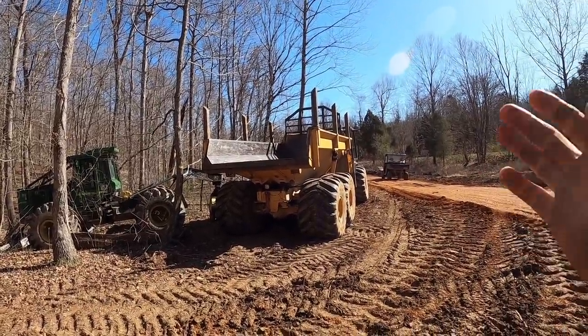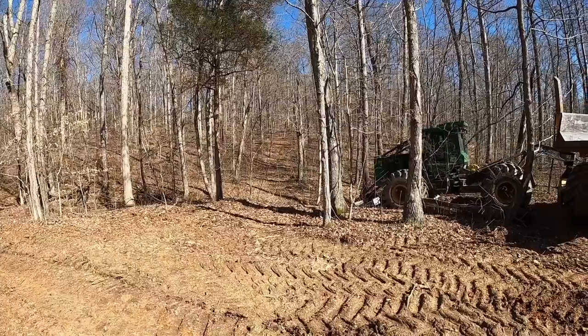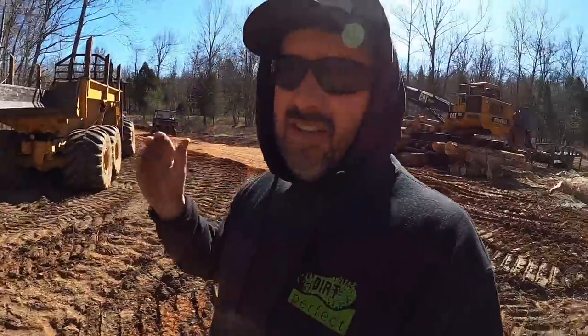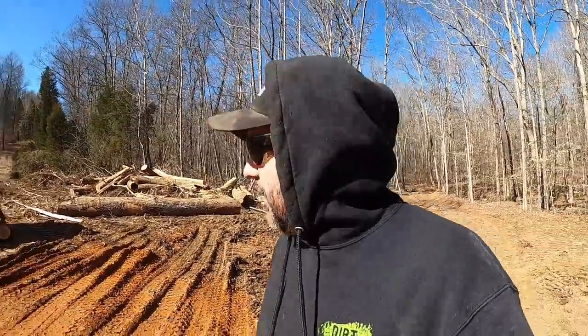A lot of places will use a forwarder, and in those places they're clear cutting, so everything's coming here. But in what Wade and them are doing here is a very selective cut on certain hardwood trees and some softwood trees. So they tend to get spread out a lot more than you would on a clear cut job where they're actually chasing it with the boom and stuff. So hopefully that makes sense.